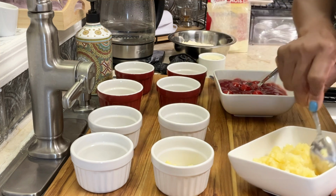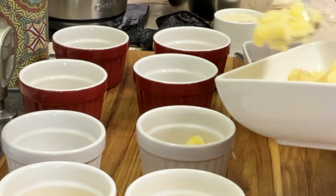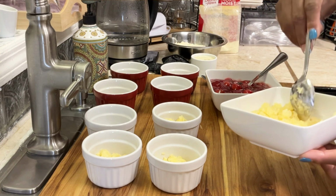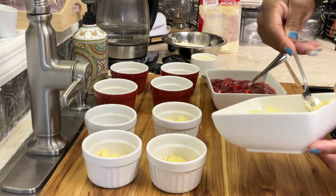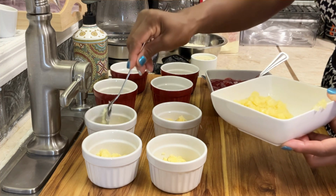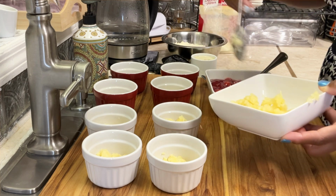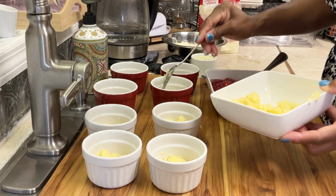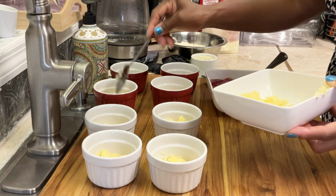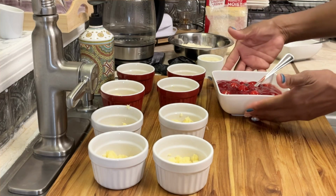This is probably the easiest dessert you'll ever make. We're just layering all the ingredients in ramekins to make this amazing treat. I like to start with the pineapple, then follow that up with my cherry pie filling. Optional, you can mix the two together before placing them into your dish. Remember, you have options. A recipe is a guide. I love a good challenge and trying something new.